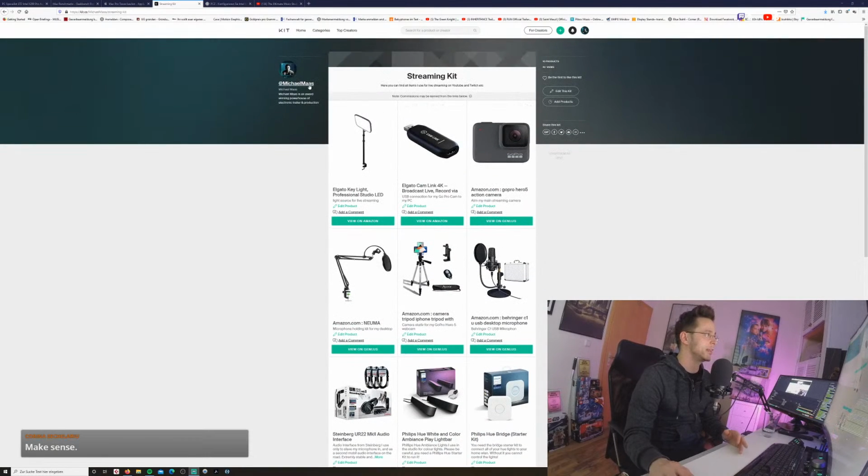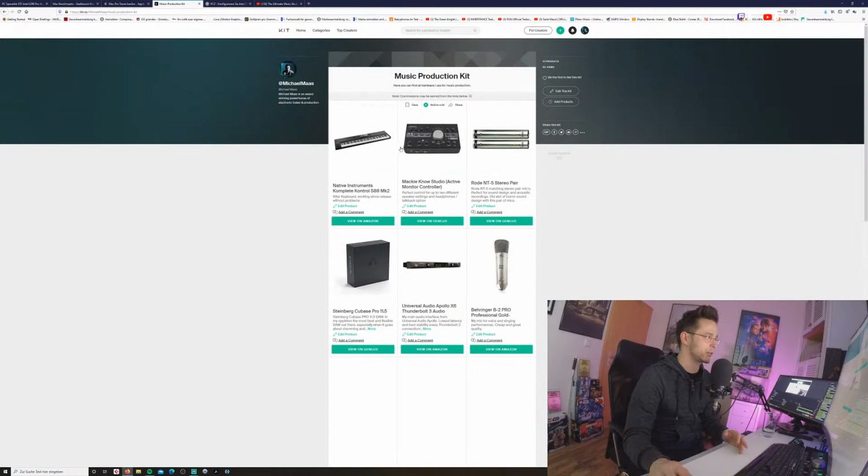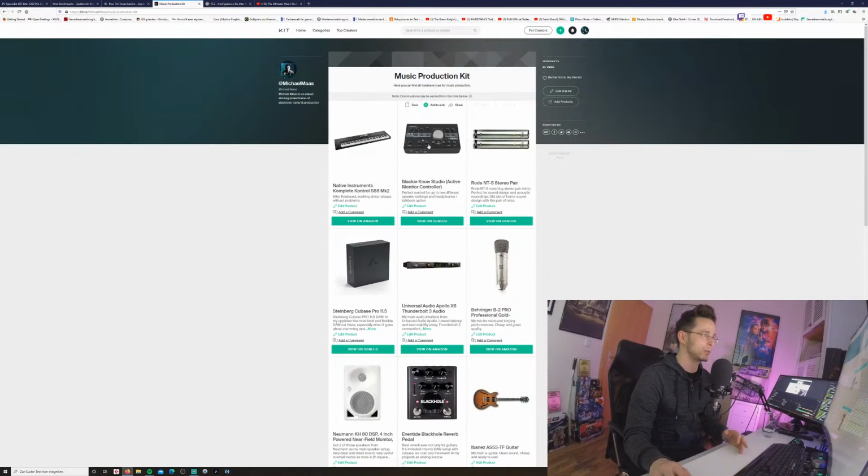So we didn't have the window open. On the kit page, you can see my music production kit. I'm using the Native Instruments Komplete Kontrol, and the Mackie monitor controller, which I can control my monitors, my speakers with. Works perfect. Everything I got in here is also here in my setup. So I got nothing in here which is not working.